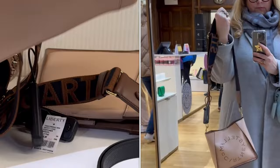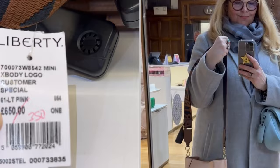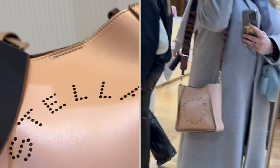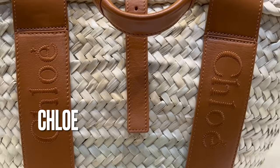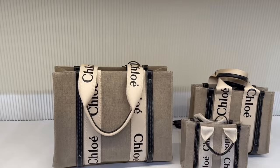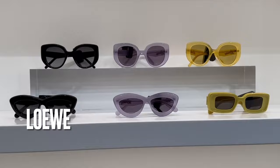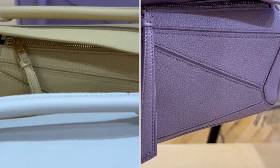And I stumbled on this handbag, which was half priced almost. It was £660 and down to £350. Quite a good bargain. Another raffia tote option from Chloe. I like the leather detail and the closing on this one. Quite a nice basket. LOEWE puzzle bag in the mini in this beautiful lilac. So cute.